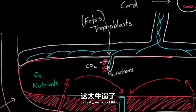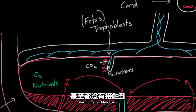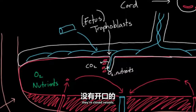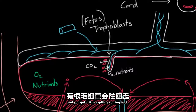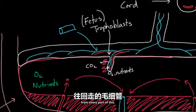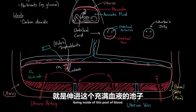So it's a really cool thing that mom's red blood cells are not touching baby's red blood cells, because, of course, baby's red blood cells are within blood vessels, right? These are within blood vessels. These things right here are not open, they're closed vessels. And once that exchange happens, they continue to stay closed, and you get like a little capillary coming back. And of course, you've got capillaries coming back from every part of this, right? So all of these have been doing the same thing, kind of going inside of this pool of blood.